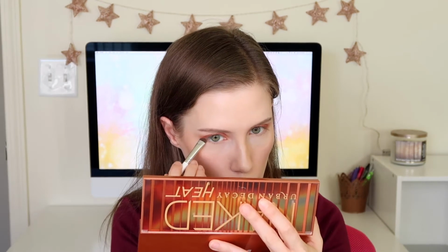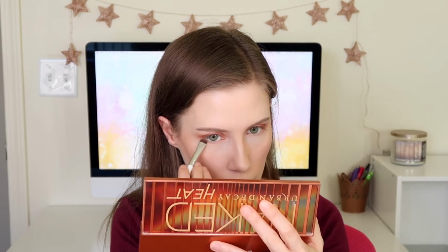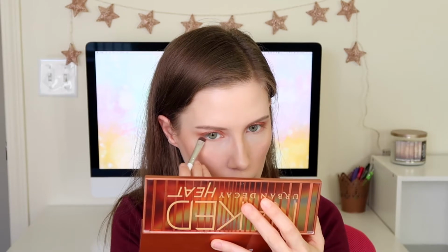So I'm taking a little flat detailer brush and I'm going in with Scorched again. And I'm just going to run that under my lash line on the outer half of my eye.